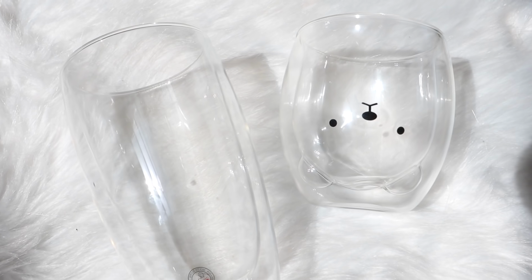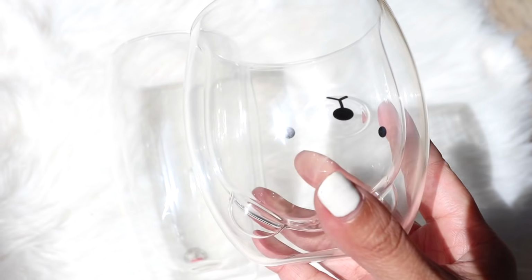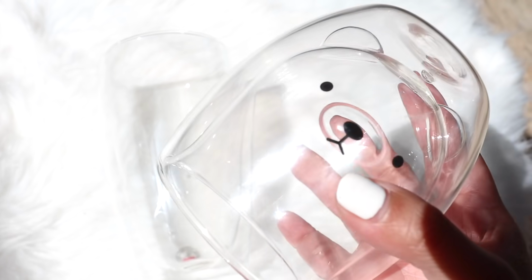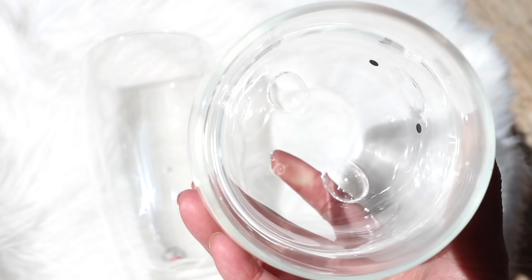So now moving on to my coffee mugs, and these two are very popular on my Insta stories. Anytime I feature this on my Insta stories, I get a lot of questions about them. So I definitely wanted to talk about it in this video. So these are my double wall glass coffee cups, and this one right here has an upside down bear. It's so freaking cute. Also, if you look closely, it also has ears. It's so cute. It's the cutest mug ever.